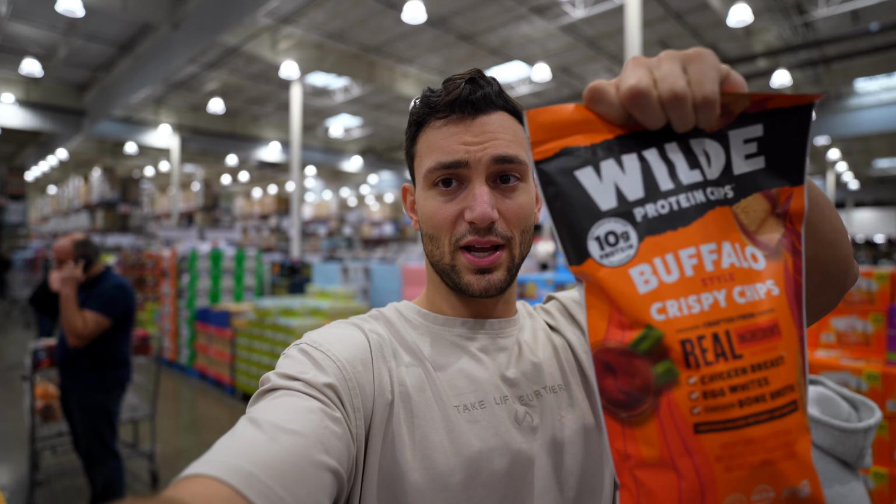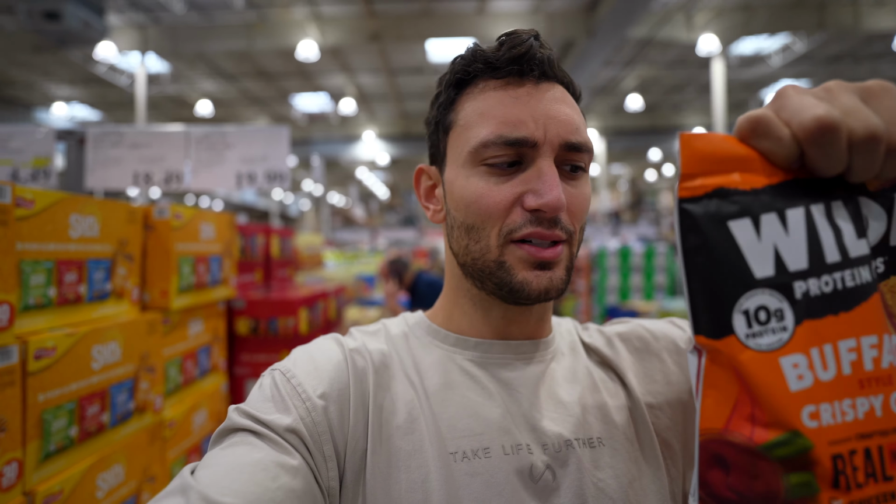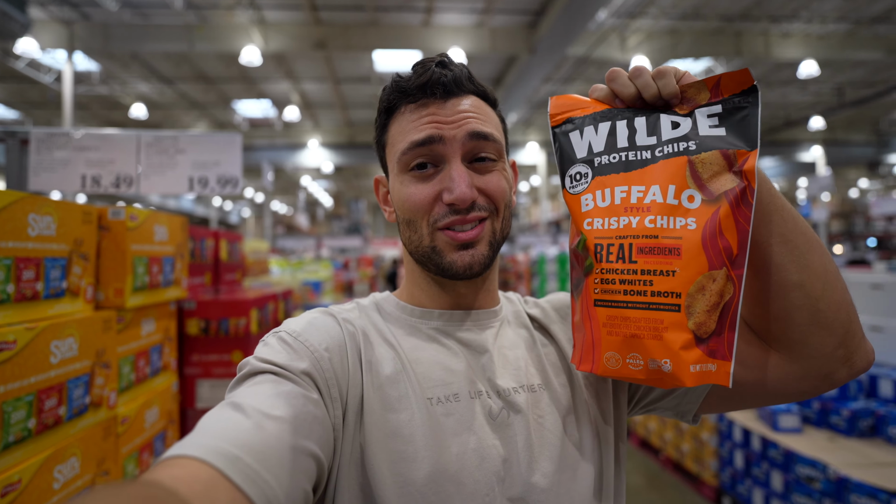All right, pretty crazy that I just found these. I had them a couple of days ago. So one serving, 160 calories with 10 grams of protein. They also taste really, really good. So if you find them, I suggest at least trying them out.